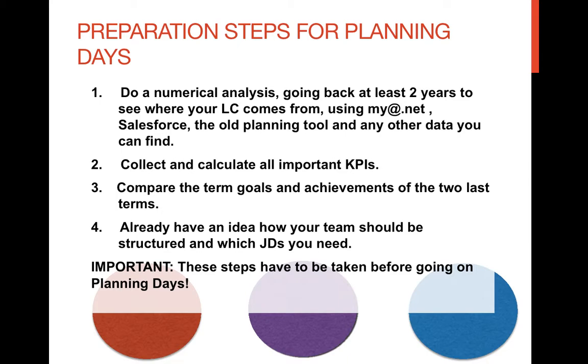So then, as soon as you have the data, you use it and you calculate all the important KPIs. Well, sometimes you can just write them down, like numbers of raises, matches, and realizations of the last term. But sometimes you actually have to do a bit of math. But that's not hard.